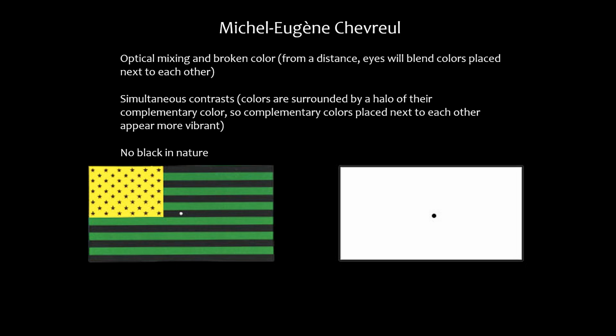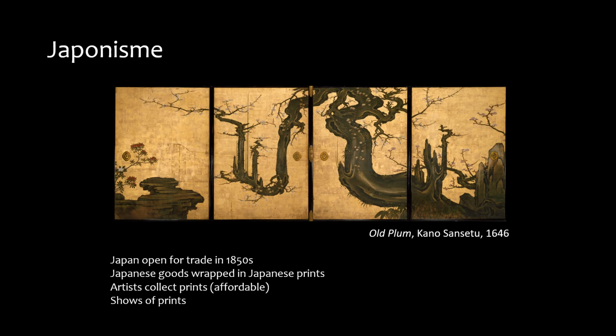The third rule from Chevreul that was very influential on the Impressionists is this idea that black doesn't exist in nature, but that black is actually made up of other colors. So black is not a primary color, essentially, but it's made up of other colors. We're going to see that the Impressionists employ all of these different approaches to color in their works.